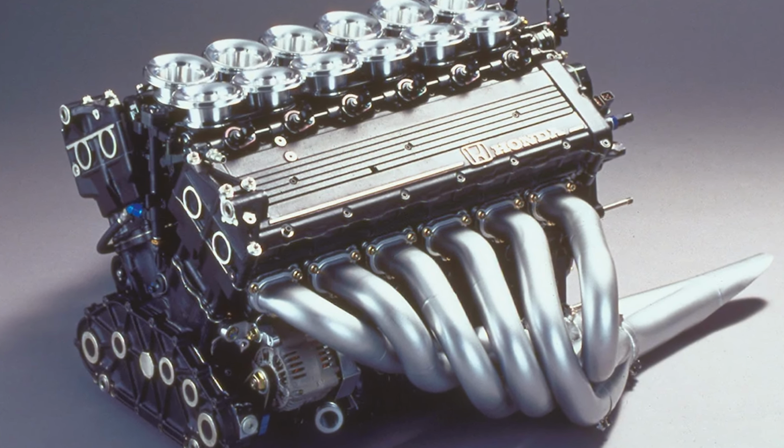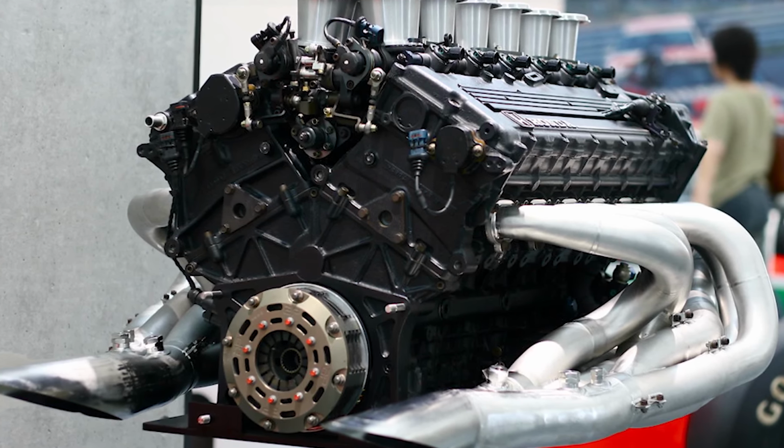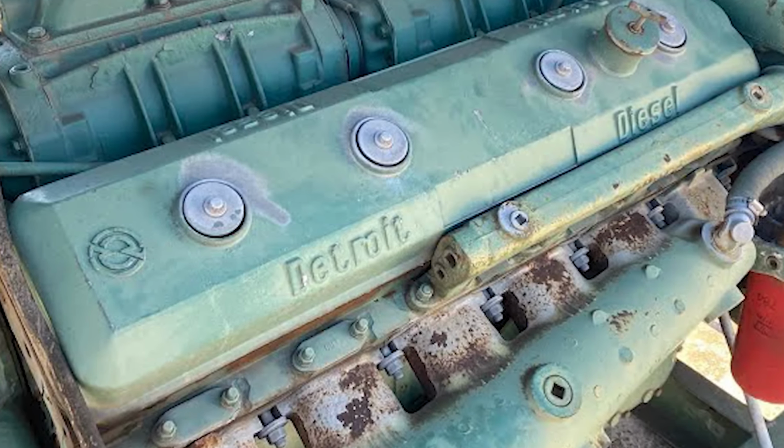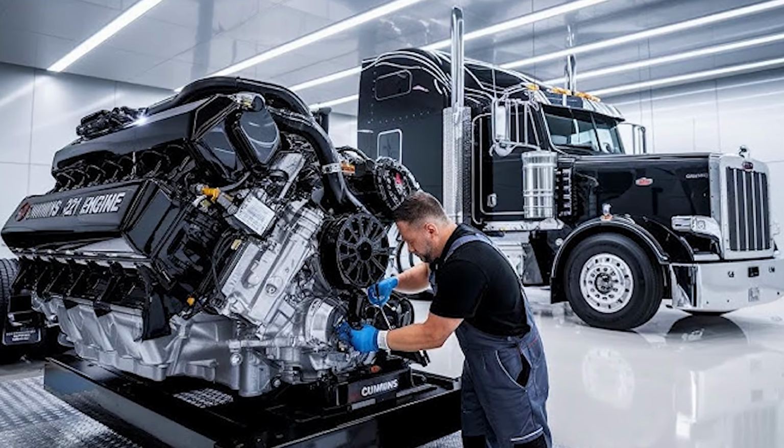But it destroyed everything in its path, too. Fuel economy was non-existent. Oil consumption was constant. Weight, well enough to sink a small bridge. Just firing it up felt like waking a sleeping volcano.